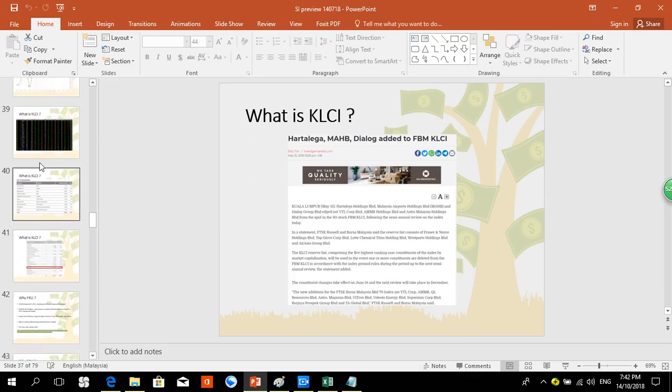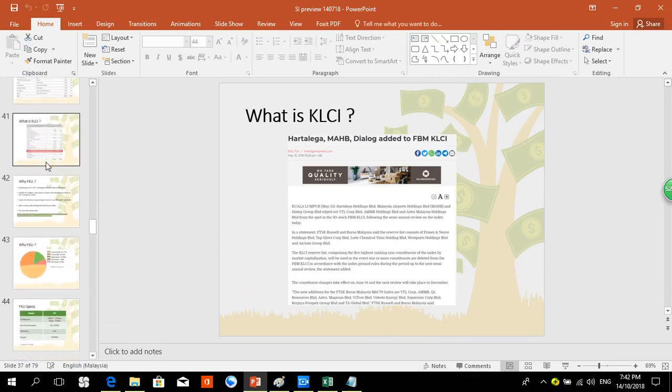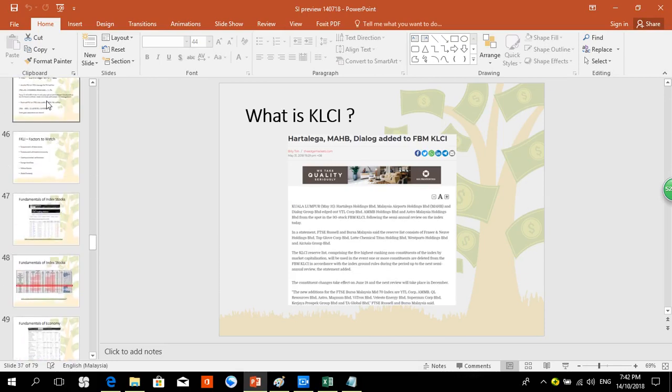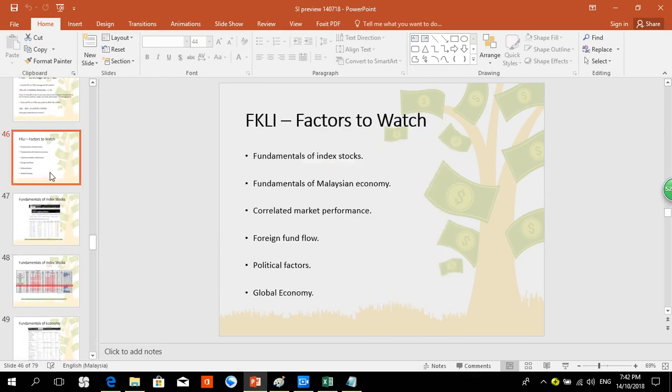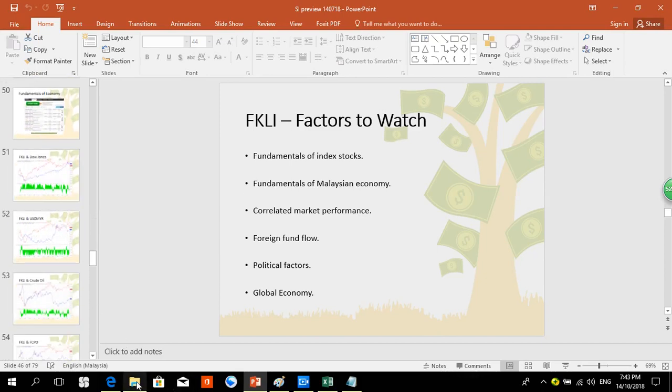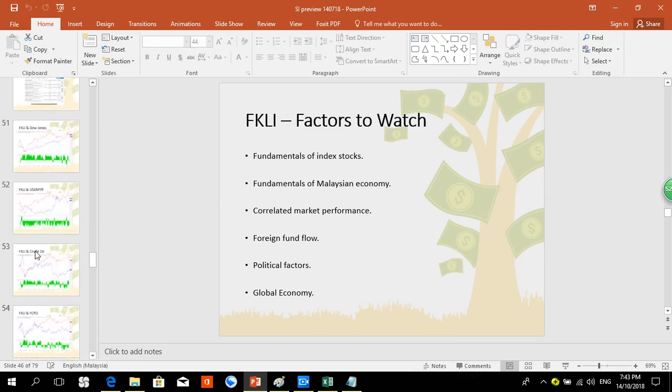In part 2 I'm going to introduce something about KLCI, because in case you guys are new to the futures market and you do not know what KLCI is, or what FKLI is, I'm going to briefly introduce that. Also how the leverage works, because futures use leverage, and also what factors we will watch if we trade FKLI fundamentally. Because what I shared just now is technical. So fundamentally, what factors do we watch out for with FKLI.